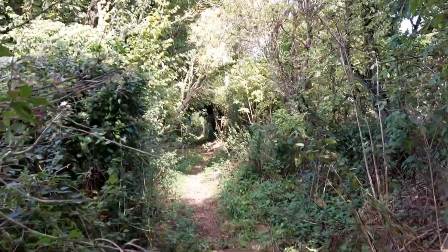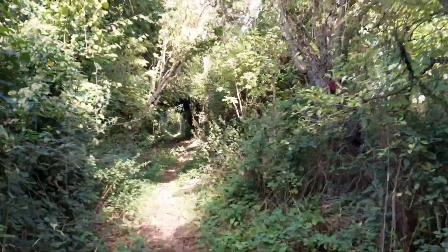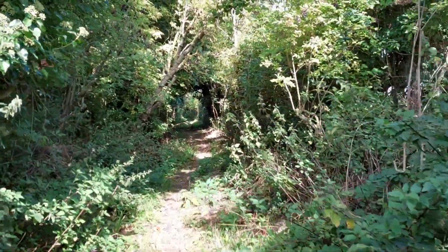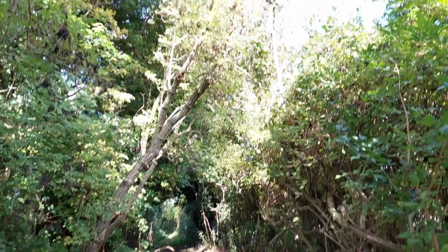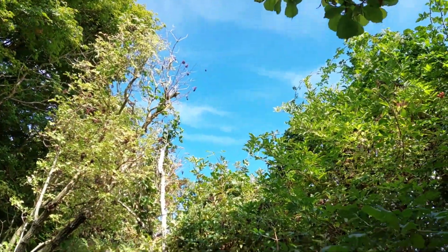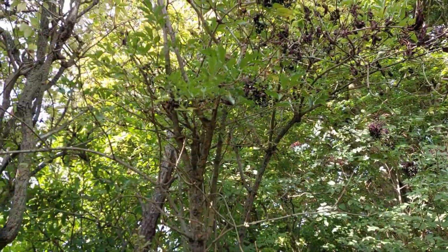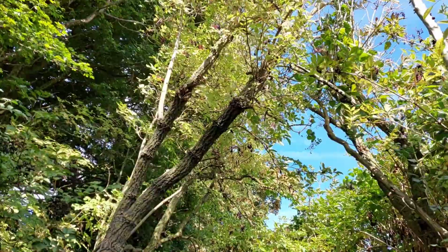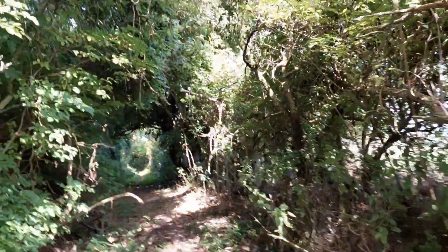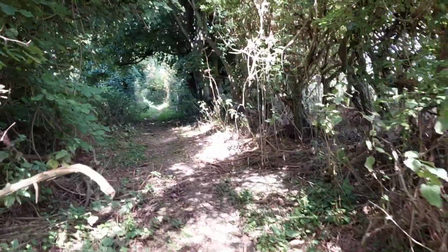Oh, ooh, pheasants up ahead. I hope the camera's picking them up. Ooh, a pheasant flew overhead. Oh, another one. There's some in the treetops. Lovely.